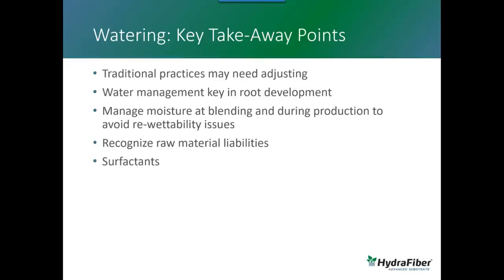It's important that when you go to blend the mixes that you hit a target moisture content of 60 to 65%. We have seen some growers that, after they install their HPU into their mixing line, move a water bar, or maybe reduce the amount of water just because the mix feels different than their old peat perlite mix. And what they run into is the mixes are made too dry. They may not use a surfactant, and then they run into wettability issues in production. And so it's definitely important that you have it at the right moisture content.